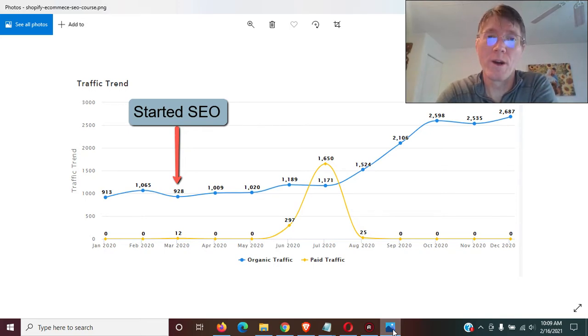Print money with Shopify. And the way to print money with Shopify is to get more customers to your website with SEO. So this is a graph of traffic. You can think of traffic as visitors to your website of a Shopify store that I started working with in March of 2020. Over time, traffic went up significantly, and ends in December. This is 2 months later, and traffic is still going up because SEO works. They're making way more money.